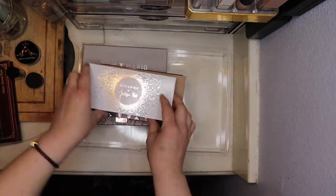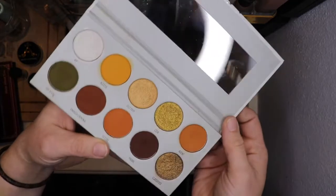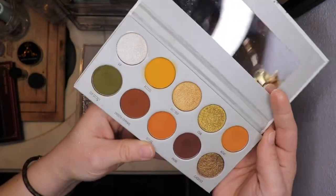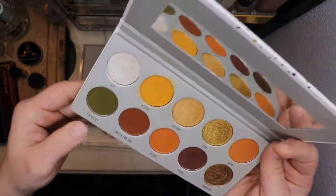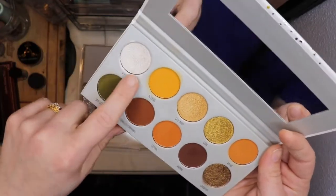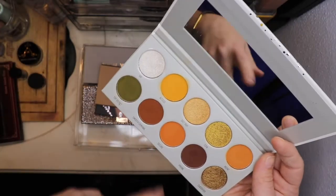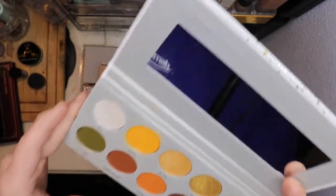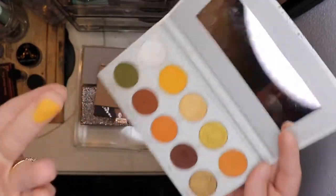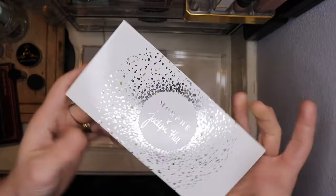The right side. I bought this when it first came out. I'm sure it's just as crappy as what people say it is. I liked it. I've used the green. I've used a lot of these shades before. This I used when I did my Rich Luxe video. I don't use this at all. I'm fairly certain I have these shades in other palettes. Oh, that is pretty though. I'm gonna let this go.